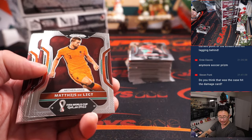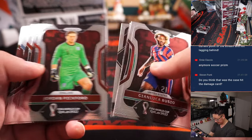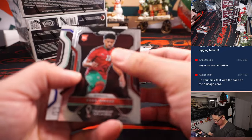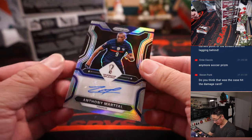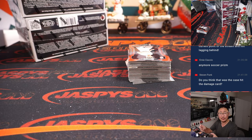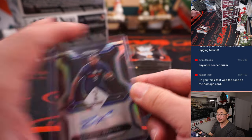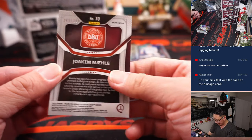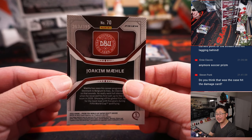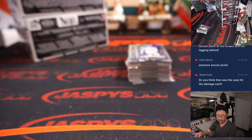Part of the 11 team combo. That combo spot for Steven. And we've got Anthony Martial for Le Bleu, for France. That's for Sean Maddock. Out of 25. Nice. Then we've got a Joachim Meile. 363 out of 399 for the Danes, Denmark, Kevin.